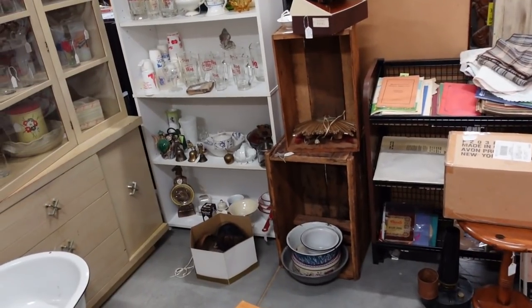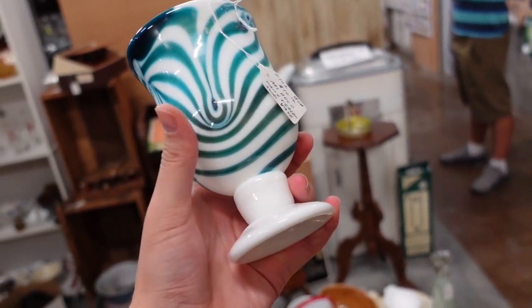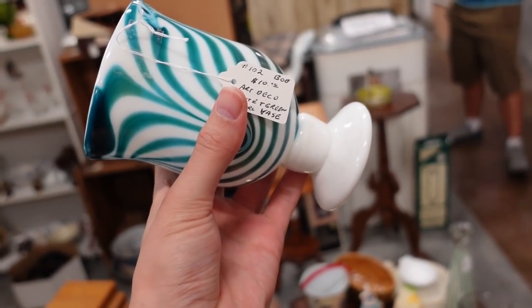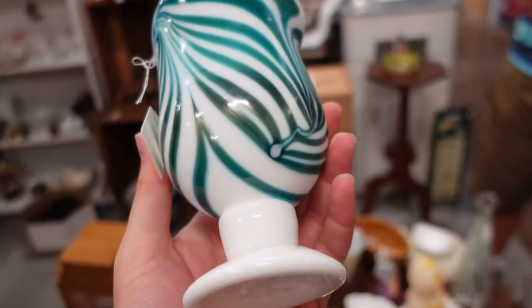There's a clock. Oh, no. Well, it is a clock, but I don't think I want it. What do you think about this? It's milk glass, has pulled feathers for 10. I guess it's a goblet or a... It's all blown. I like it. The color's nice. I think I will get that.